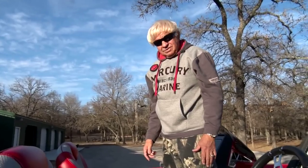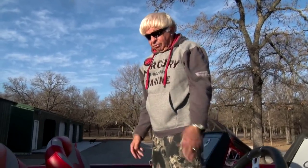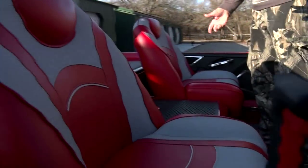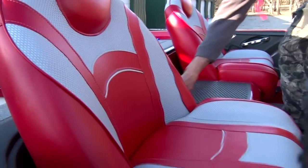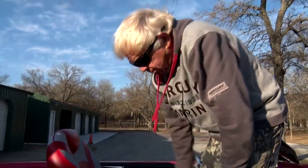out into that thing. When you get here to the console area of the boat where you're going to ride and where your passenger's going to ride, you'll notice that you got a couple cup holders, one for you and one for your passenger. You also got two cup holders in the bottom. So you've actually got two cup holders for yourself, two cup holders for your passenger.